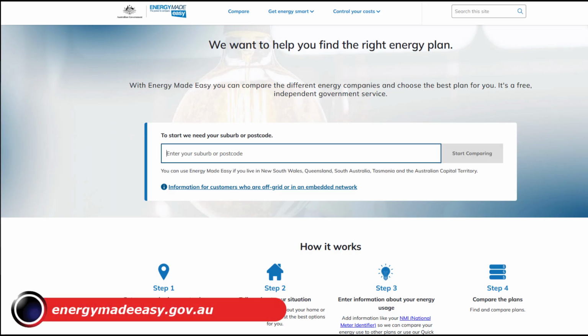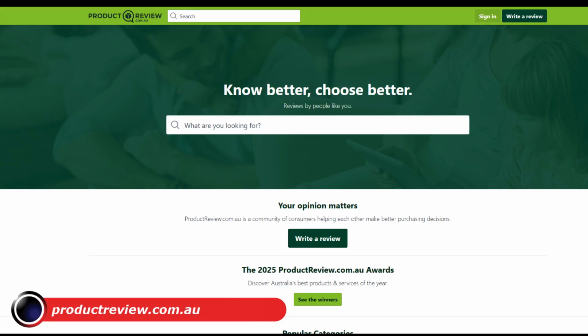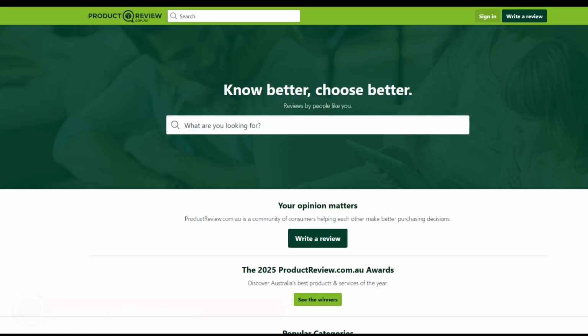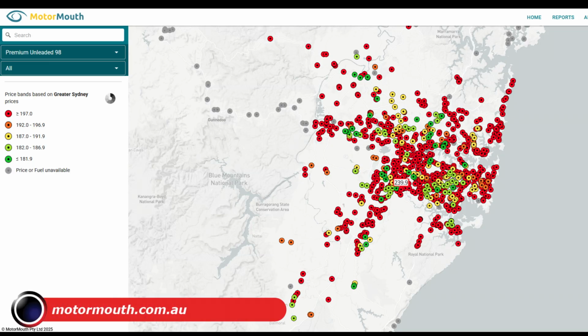Wow. So they are energymadeeasy.gov.au, finder.com.au, productreview.com.au, ozbargain.com.au, and motormouth.com.au. And the Motormouth one is certainly something I'm going to use every day, without a doubt. And it's well worth getting the app on your phone as well, on the App Store on Apple, or Google Play Store.